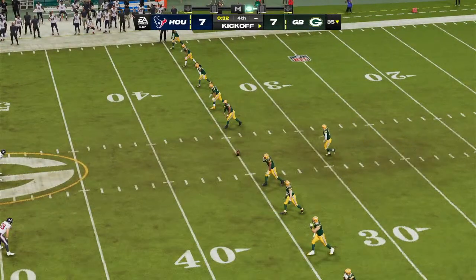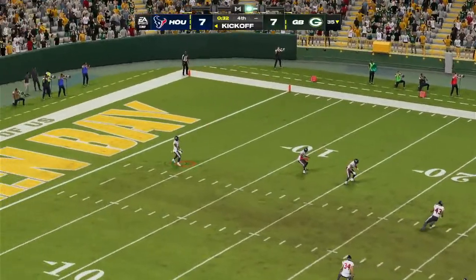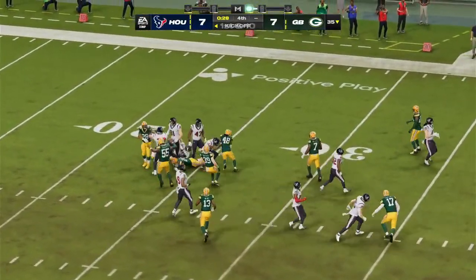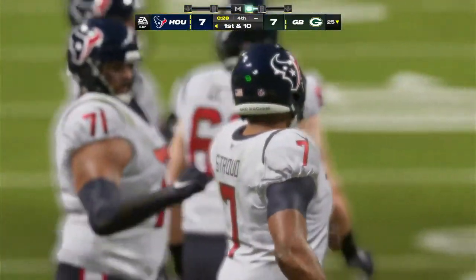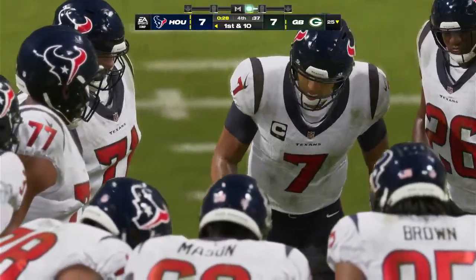This one, all we could have asked for. All tied, final minute as it kicks away here. And able to get this out to the 25. So now we get set to see Houston for their second drive of the ball game. They, of course, tie game, would like to avoid overtime if they could.